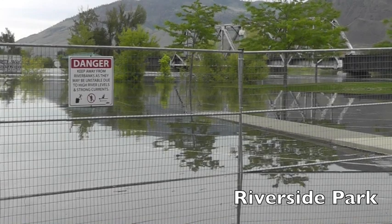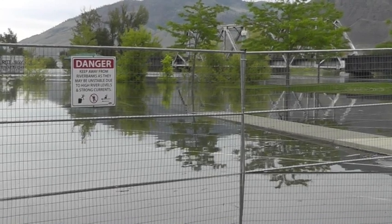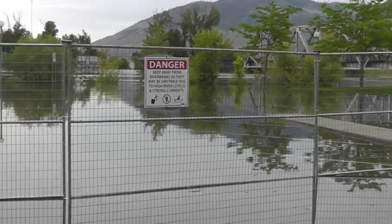We have other events booked, we have weddings booked, we have sports camps booked in the tennis court areas. So this is really how do we keep Riverside Park, that everyone agrees is such a jewel, fully operational to the best of our abilities.